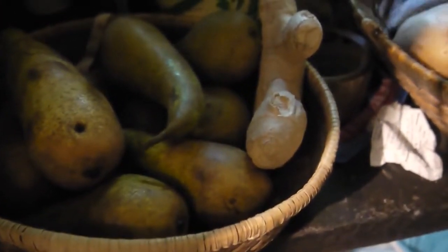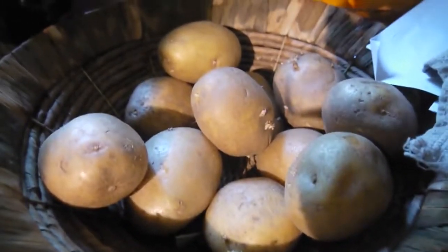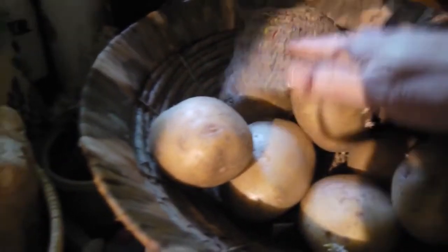I keep my potatoes in a basket. These are baking potatoes for my husband. I keep a towel over them just to keep the light off. And they keep really well in the basket. It's one of these tower baskets.